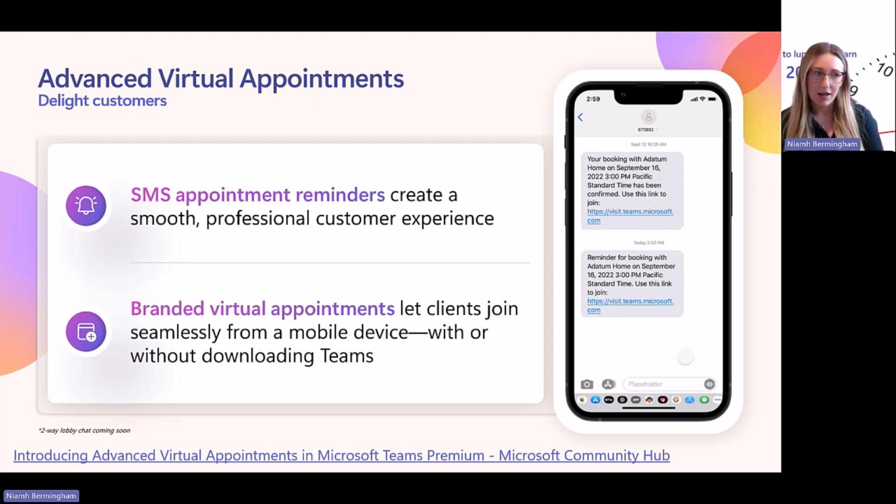Okay. So next up is something called advanced virtual appointments. So this is something that builds on the capability of bookings. So if you have used bookings before, you'll know what that is. But bookings is something that's available inside of Teams today, so with part of your existing licensing, and advanced virtual appointments just builds on top of that.